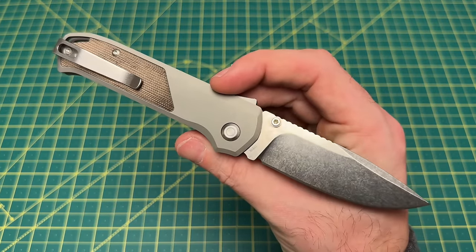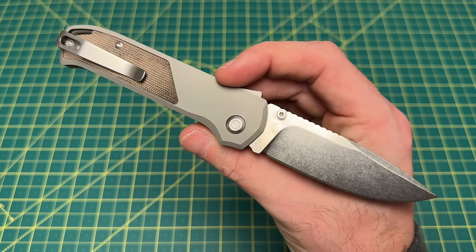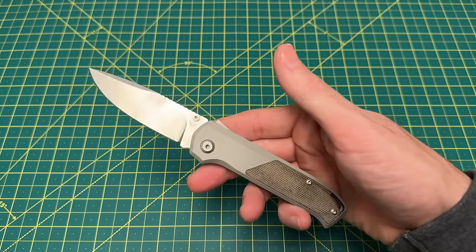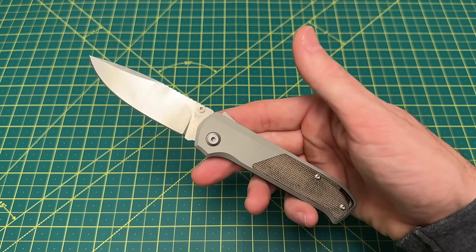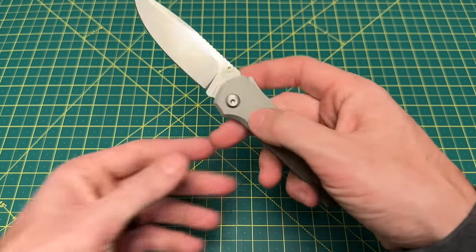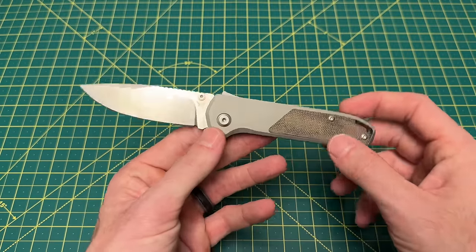One of their first attempts, maybe technically their second if you include the Balisong. But in terms of a non-Balisong, I believe this is their first attempt at a folding knife. And I am a fan. This is right around the $200-ish mark. It ranges a little between which version you want, but a great knife.